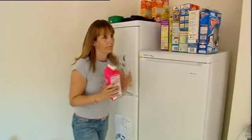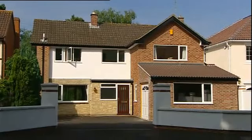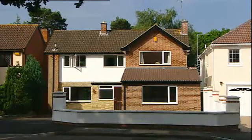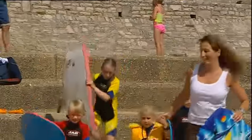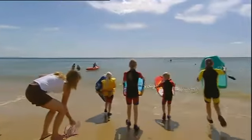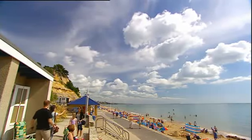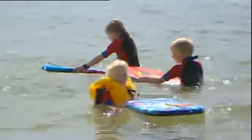Ex-dentist Rebecca Lang also wants a more flexible lifestyle. She's bought a 1970s detached family home in Poole in Dorset. Surprisingly, this is one of the country's most expensive places to live, and she wants to cash in. I think that the property that I'm developing will achieve the money that I want, simply because there's no nicer place to be in Britain. You know, it's a lifestyle, I think, that you're selling as well as just a property.